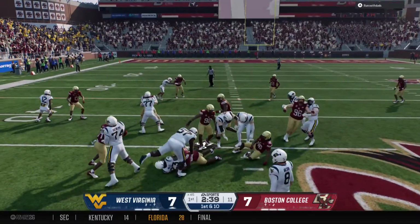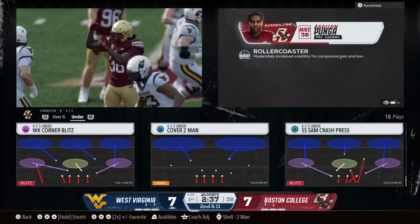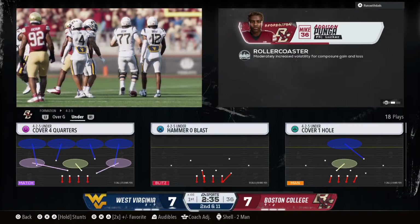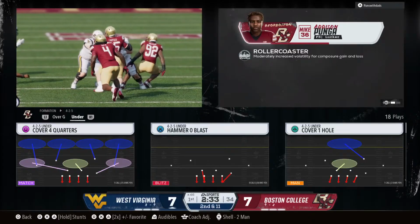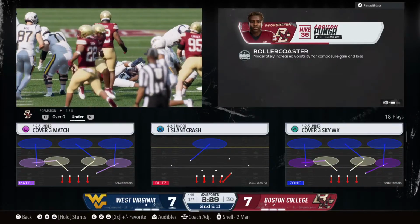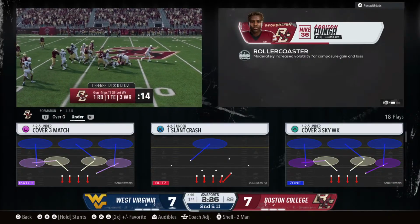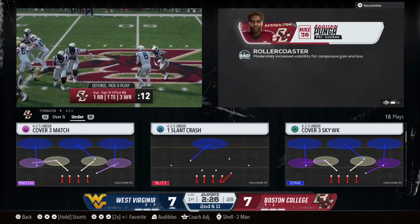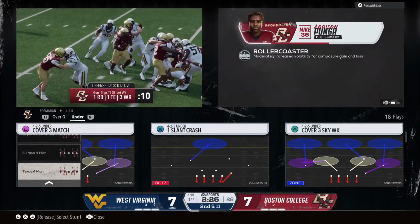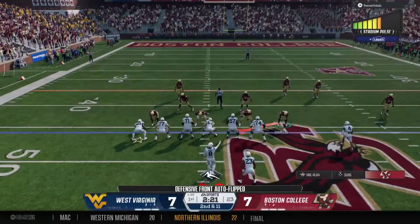From the gun, the ground game. He is going nowhere. Stop at the line of scrimmage. Great job by the defense. Everybody firing off the ball, hitting their guys, holding their gaps, running to the football, nowhere to go. Lost one on that last one. It's 2nd and 11.